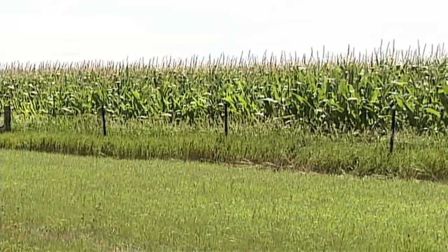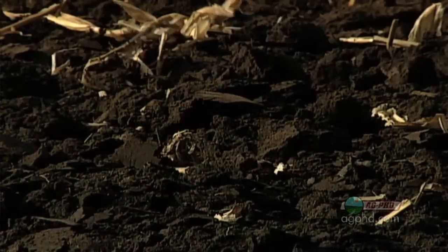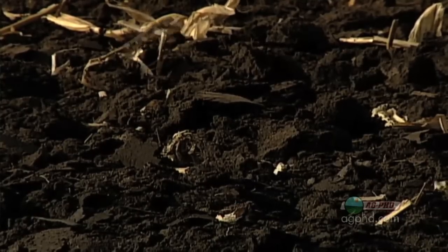Well, I don't think it's a problem just limited to the United States. I think farmers around the world are facing the same things. When you look at the organic matter levels in your fence line where the ground has been undisturbed probably forever, and then you look out in the middle of the field, it's very common to see that organic matter percentage be much lower in the field where we've been farming. So how is this happening? Why are we burning it up?